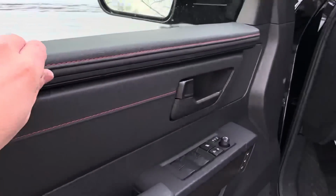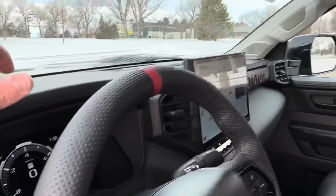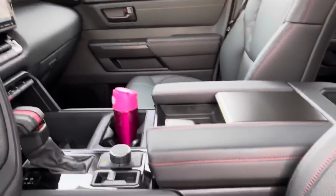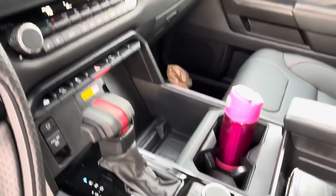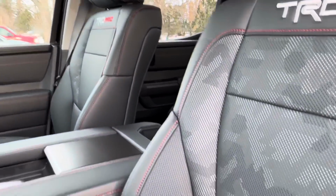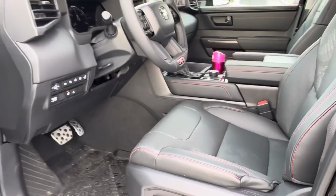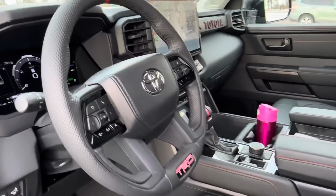I love the red stitching up here. This is nice. That feels premium. Hard plastic up here. Huge fan of that Toyota script. Already talked about that. But overall, it does feel premium, but is it premium enough to warrant that over $70,000 price tag? Which is crazy given the fact that that previous generation cost what, $54,000 for the previous generation TRD Pro.